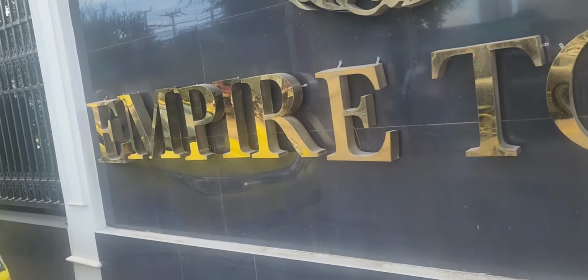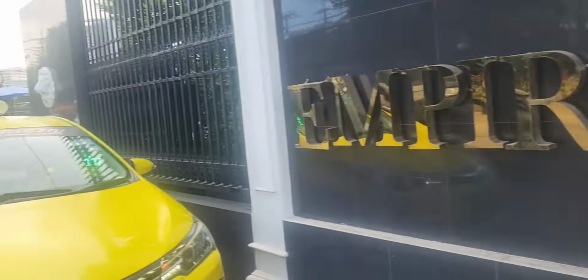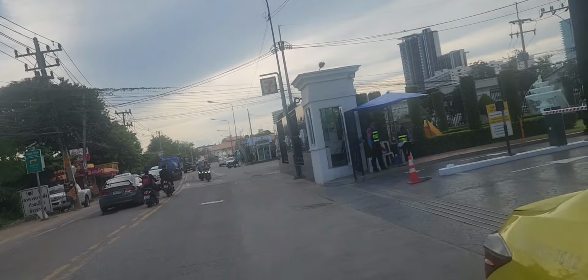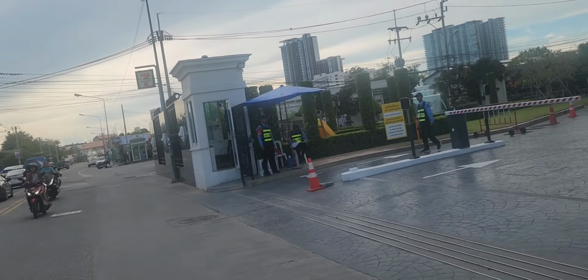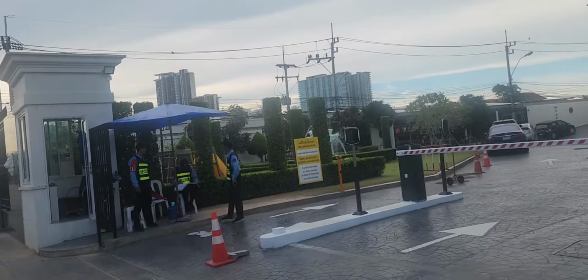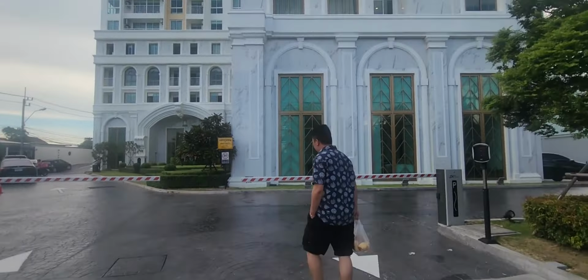That's the Empire Tower. That's what this place is. Entrance to it. And there's the tower.